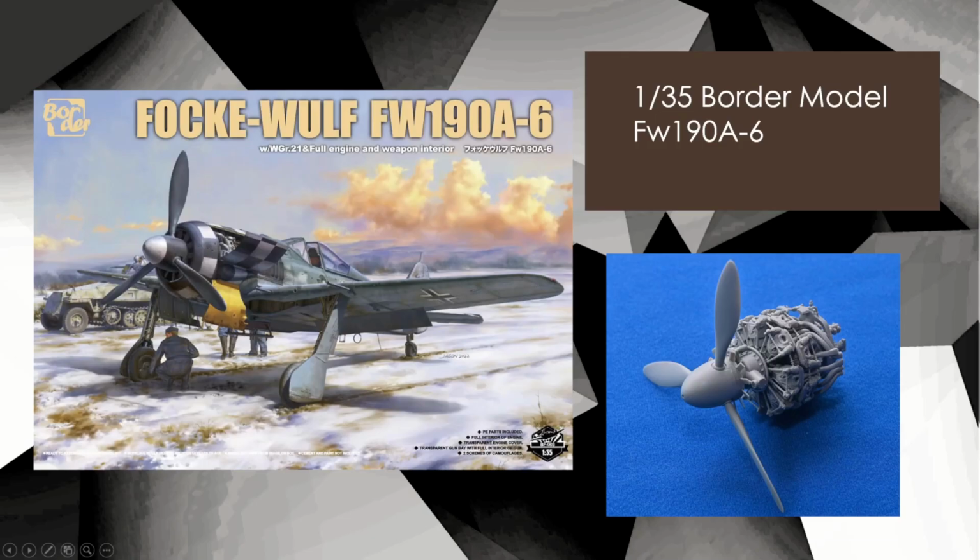So first up, which we talked about a month or two ago, is Border Model's 35th scale Focke-Wulf 190A6. Now we have some really nice box art there, and again I put a picture of the engine, just to see the beautiful detail. These 35th scale Border aircraft kits are really nice. Now bear in mind, 35th, not 32nd scale, because they're tying in more with the armor. So the same scale as your armor, your figures.